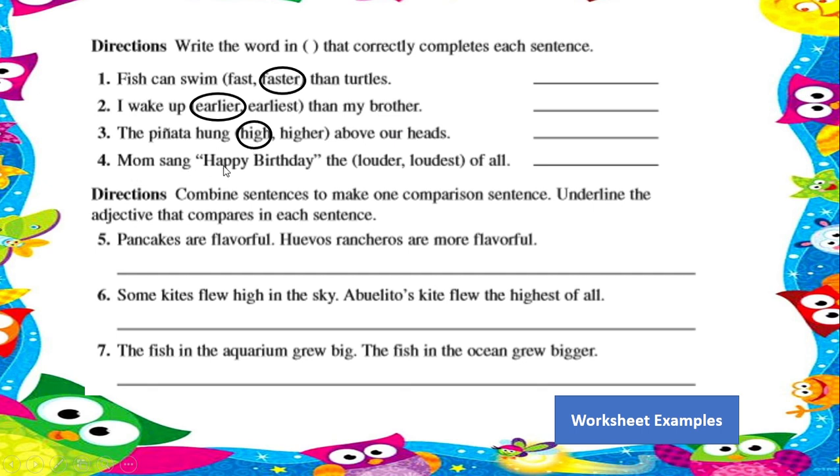Mom sang happy birthday the louder or loudest of all. Here we compare the voice of my mom with everyone else's. It will be louder or loudest of all. There is no "than" in the sentence, and we have "the" before the adjective. So it will be in the superlative: loudest of all.